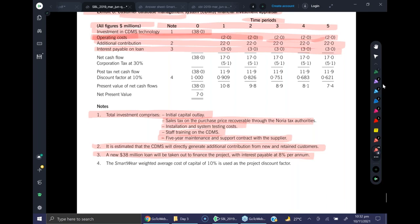No, not the calculation mistake. It's something else. So I think I have a couple of correct answers so far. I'm so proud of you because I wasn't expecting a lot of students to say that. Interest payable on loan should not be included as a cash flow in investment appraisal. Why? Because it is already included in the calculation of the weighted average cost of capital.